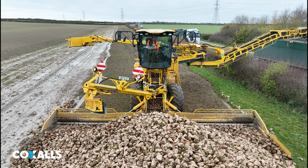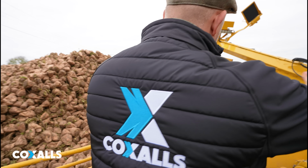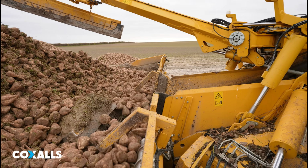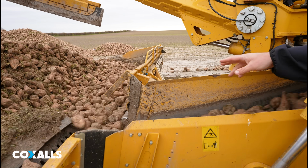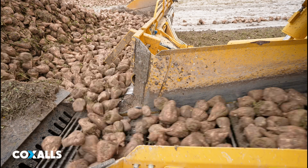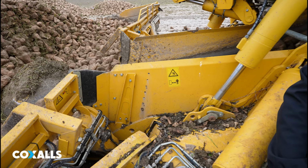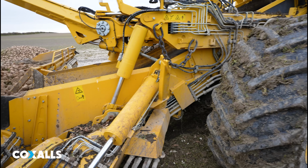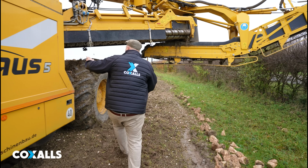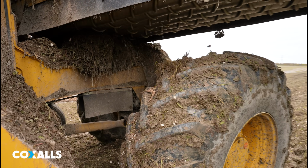So once it comes back along this, you've got the centre triangle which goes from side to side, which is moving through the heap, so you don't get any blockages. And then the roller bed is bringing them up here, up the web, sorry. So it's always cleaning. Then it comes up the centre of the machine, so that web is dropping them onto another roller bed here.